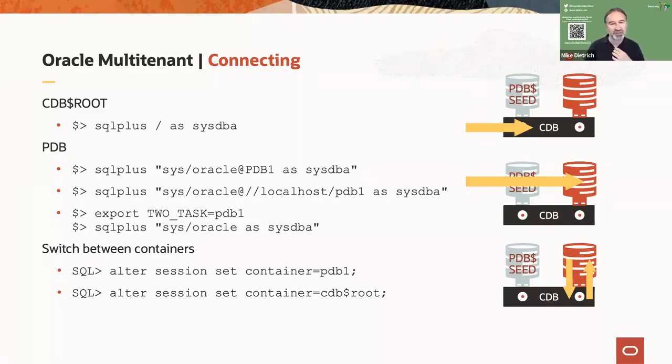The second option is the Easy Connect, and the Easy Connect is so easy that I never remember it. You can read it by yourself if you want to. Works the same way. There's also a hack with the TWO_TASK variable, and don't do that. I had so many bad memories with TWO_TASK, and I completely discourage using TWO_TASK. The best thing actually would be dealing with a keystore. That would be a good idea. Tim Hall has some cool examples on that.